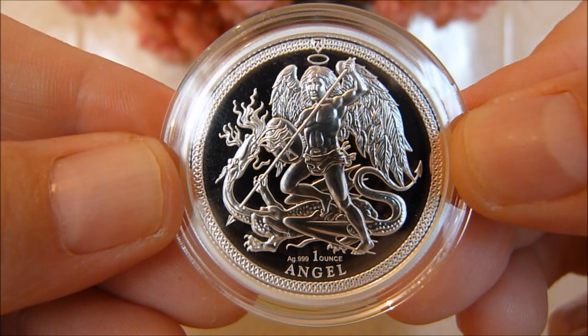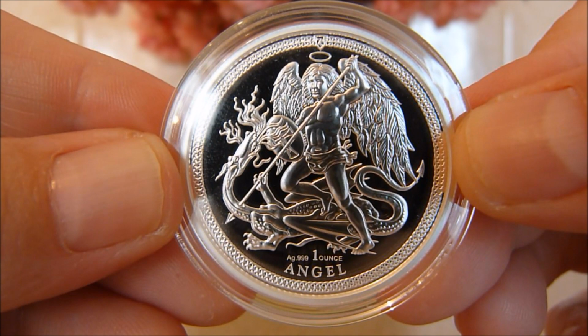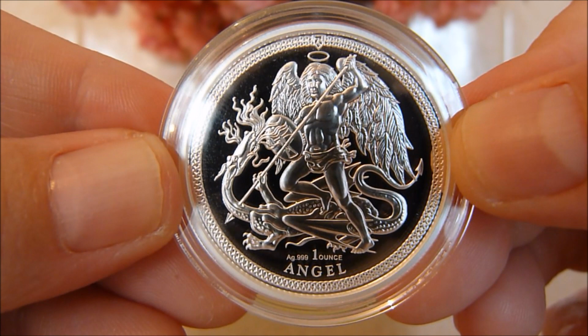To be honest, I don't think my camera's doing this coin much justice. So what I'll do is take some pictures. I'm pretty sure I can do this coin justice, taking some pictures. And I'll bung them on at the end of the video.